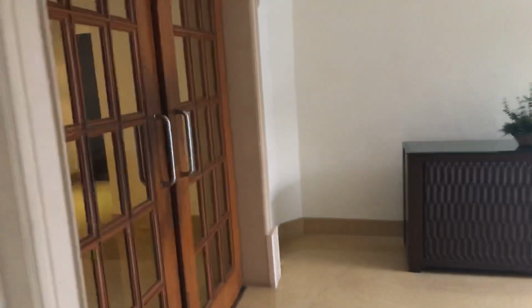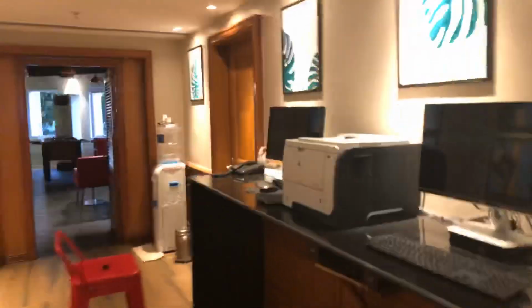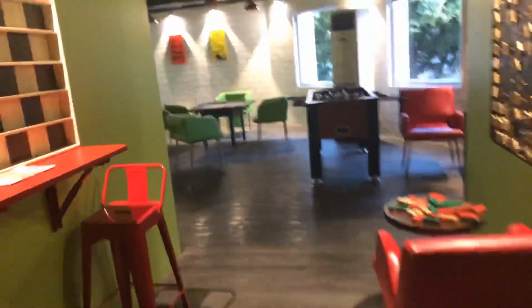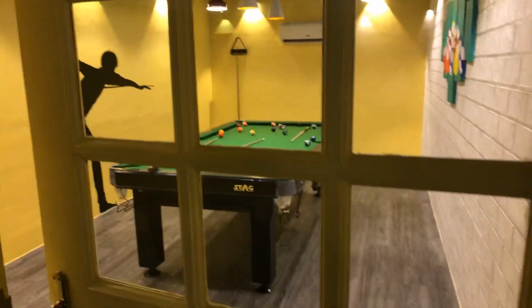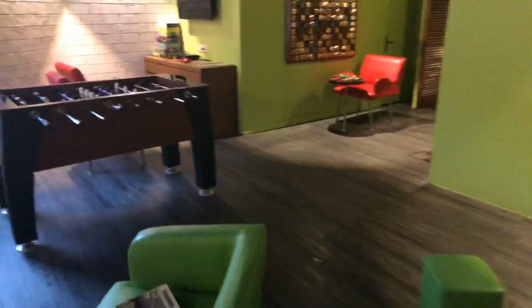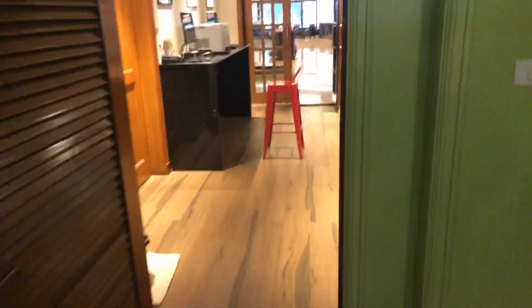And we're just going through in here. We've got a recreation room with internet stations. Got a printer if you want to use it. You've got table football. Somewhere you can sit, play cards, Jenga. Very nice and air conditioned, so it's lovely and cool in here. Just somewhere for the kids to come, or if you want to chill out with some mates. You've got a pool area there, table tennis. So yeah, really nice place to bring the kids as well. I'm sure if the kids don't want to stay outside, they're quite happy to chill out in here.